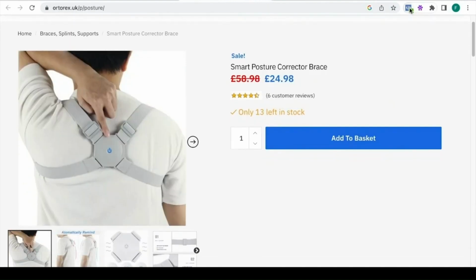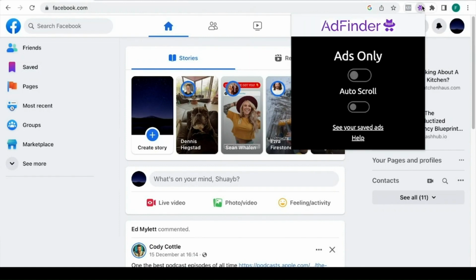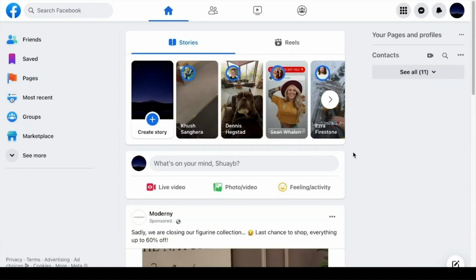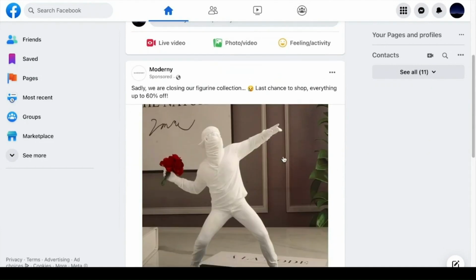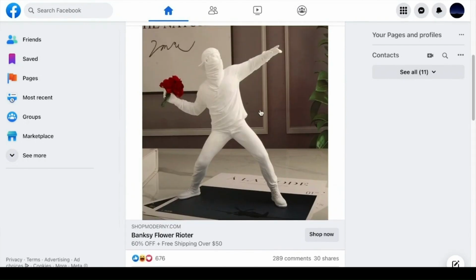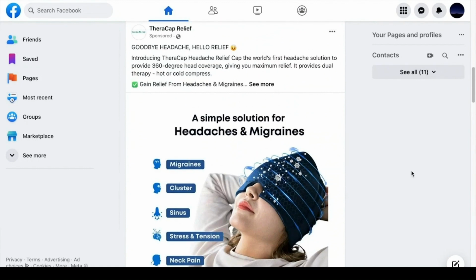So, you've gone through the procedure, and now we're on your Facebook feed. In the top right corner, locate the Turbo Ad Finder extension and click on it. Enable the Ads Only feature. Now, your Facebook feed will exclusively showcase ads. No more posts from friends, videos, or group updates. It's all about ads. Scroll through your feed and keep an eye out for compelling product ideas.